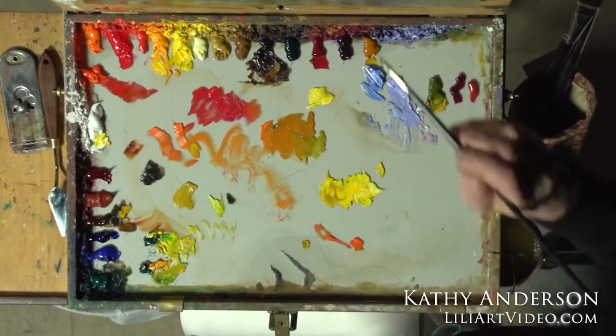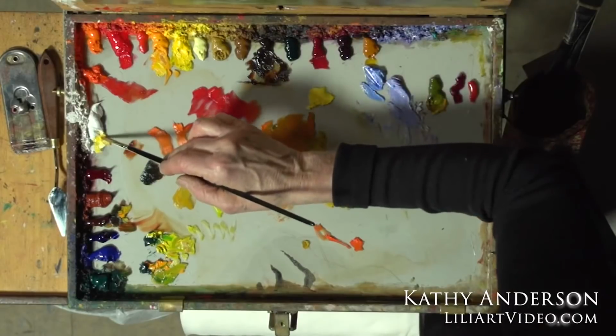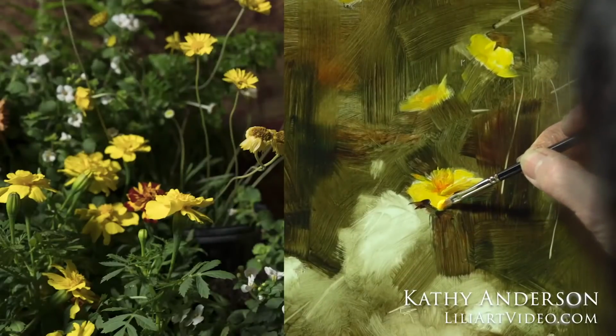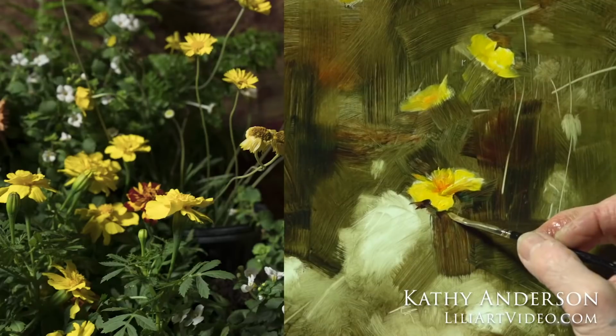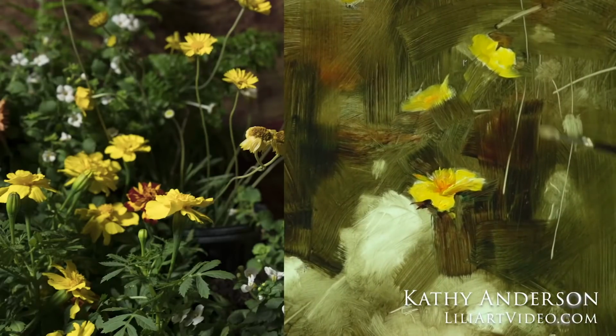and I got a little dirty there. I'm really sensitive and fanatical about certain things. Put that back. Okay. Oh, I'm happy with that. So I got the stem a little bit. Not quite enough, but I know where it's going. I'll play with that later.